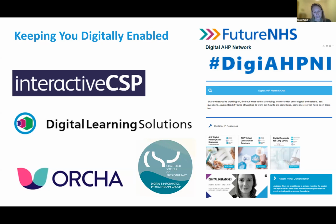You can also use it if you are a member, and you can speak to me if you want to be, to directly refer patients to apps or apps to patients, and it gives you a little bit of governance about the fact that you know that they're getting the right one, and also you can see when they've downloaded it, so it gives you some idea around that as well. The CSP have a digital and informatics physiotherapy group. So if you are interested in digital stuff, they're a really good place to go and be a member of.